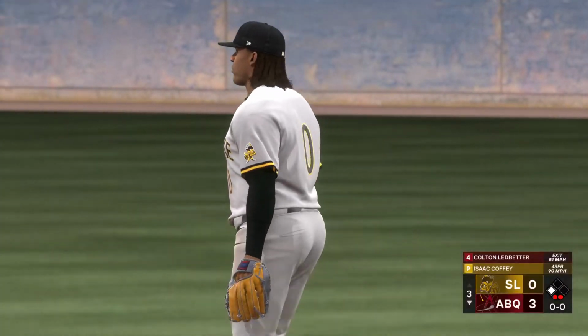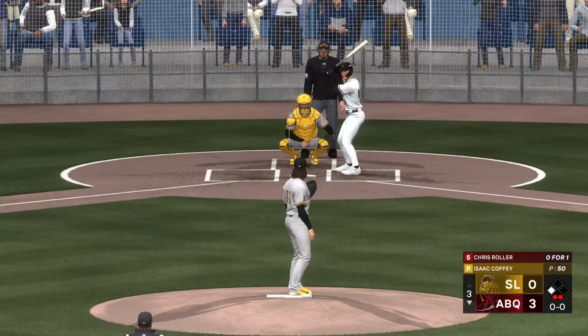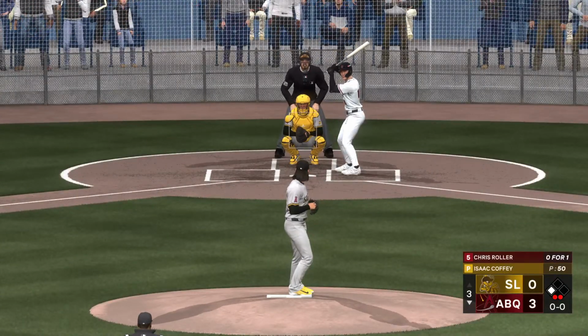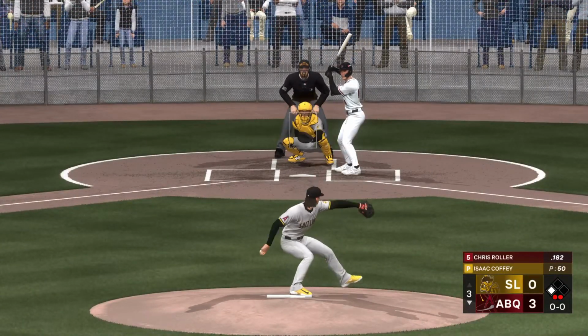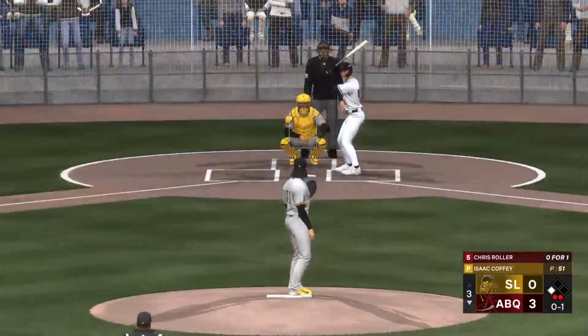Now batting, center fielder, Chris Roller getting ready to hit. Next pitch popped foul. This one off to the right, and it'll get out of play.